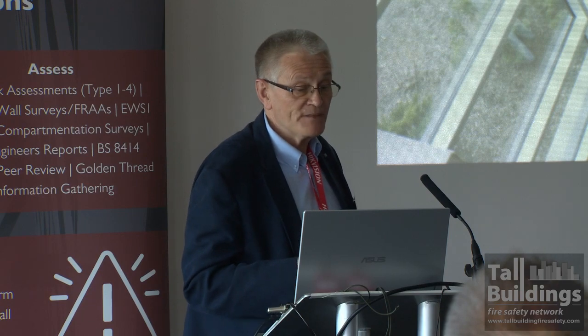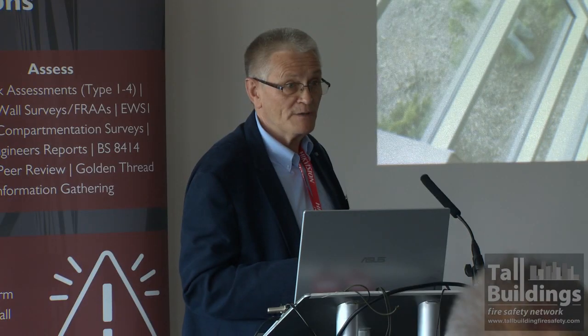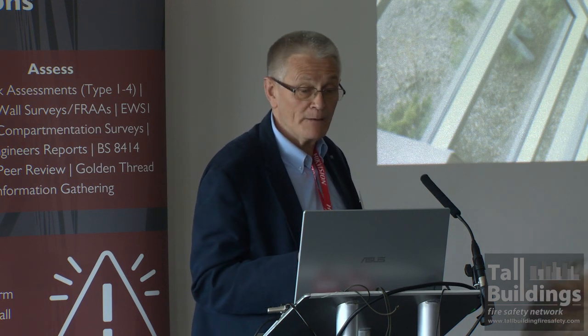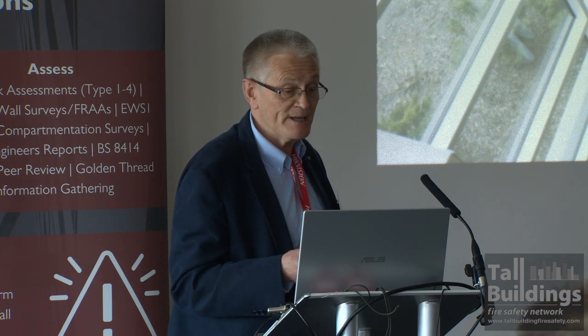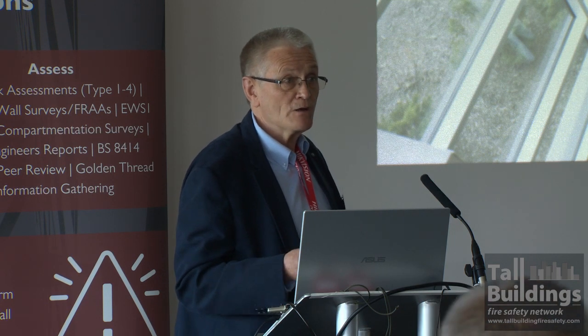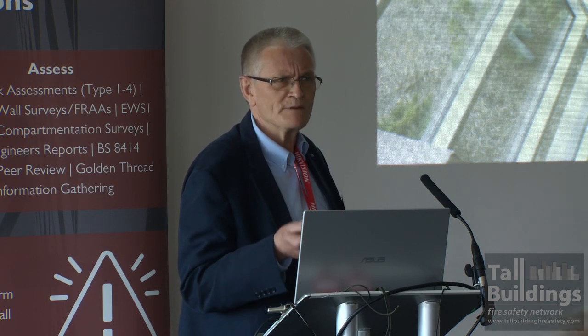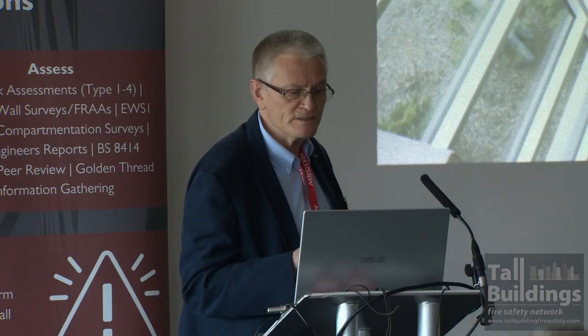If the alarm is raised by somebody outside the flat, of course there could be a delay. We don't know how long that would be because we can't possibly measure it, otherwise there wouldn't be a delay. But one thing we can measure is the arrival time in urban areas, which is about 7.5 to 8 minutes, according to government statistics. And as has already been said today, we must have got our data from the same place, the time to locate the fire after arrival and set up a bridgehead and get water on the fire can be as long as 20 minutes. And I believe that at New Providence Wharf, I heard somebody say that it was 35 minutes before the water was first put on the fire, but I've not got the provenance for that.